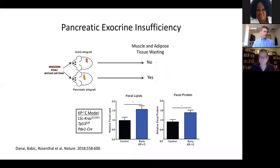And so starting to push away, at least for a portion of this phenotype, from a secreted factor and some of the framework that we were thinking about cancer cachexia, is starting to make us think a little bit more about local effects in the pancreas, and in particular some local dysfunction at the exocrine level.